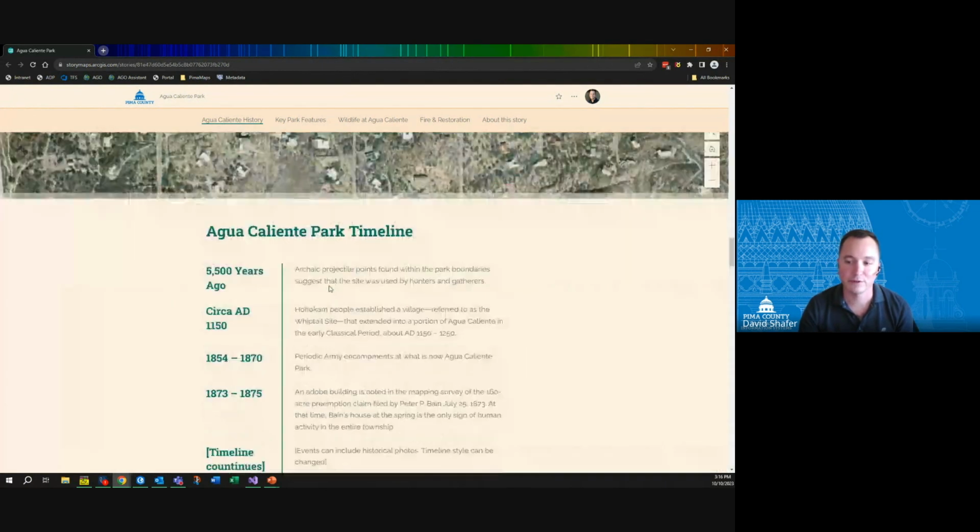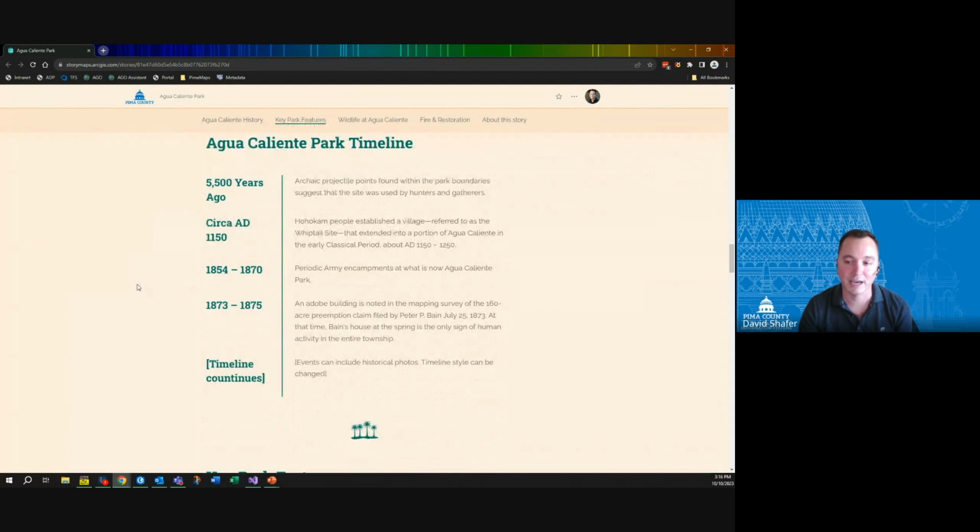The next content block we have is a timeline of the park. This establishes the historical context of the park, all the way from indigenous folks living in this area to the present time. And we also thought of this as a repository for some of the historical photos of the buildings that are in the park so that people can see how they've changed over time.